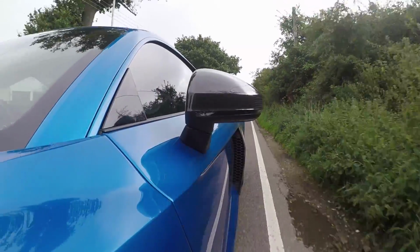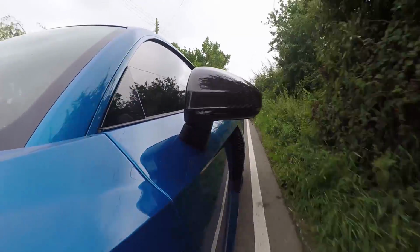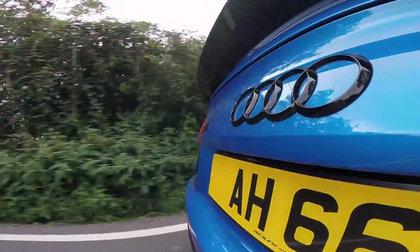Talk to me. We are currently... I'll go to comfort. Let's start at comfort. Okay. Yeah. Windows up. Very peaceful. This is really quiet. Like, amazingly quiet. This is like an i8. Petrol Audi A3 quiet. It's really unbelievable.